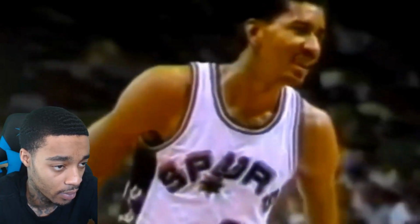Over the years, the finger roll became a normal move. Everyone practices it, and everyone knows how to do it. It's not as easy as in the actual games, though. But for Gervin, it was a huge part of his offensive game. And that's all, folks. Those were 10 more great signature moves in the NBA.